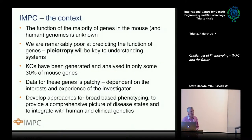And let me just remind you again of the context in which we're doing all of this large-scale mouse functional genomics. And that is that the function of the majority of genes in the mouse and human genomes is still unknown. It's extraordinary. You can go to PubMed, and for many genes, you can find virtually no hits at all, nothing about their function, their relationship to disease, or whatever. And just by looking at a gene, we're remarkably poor at predicting the function of genes, and in particular, the pleiotropic functions, the multiple functions of genes in different tissues.